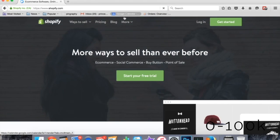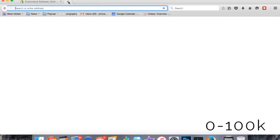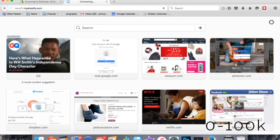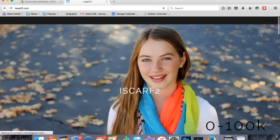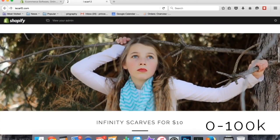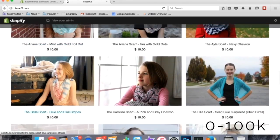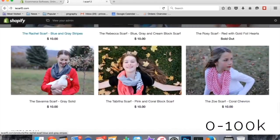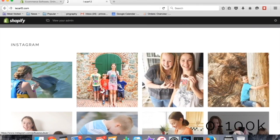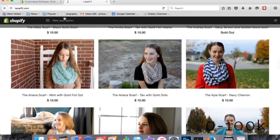Okay, so Shopify has, let's see. This is the girls' scarf business. It's clean, it's got the rolling pictures, and then it goes straight down into their products. And then here's more of the Instagram. I wanted the Instagram on the Shopify too.